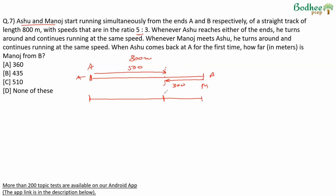So now Ashu and Manoj both are running towards B from this meeting point, Ashu with a speed of 5. This is a distance of 300. When Ashu covers this 300 meters, what is the distance that Manoj will cover? The ratio of speeds is 5:3. Ashu is covering 300, so the distance covered by Manoj will be 180. At this point, Ashu will turn around and start moving towards Manoj. Now the distance left here is 120.